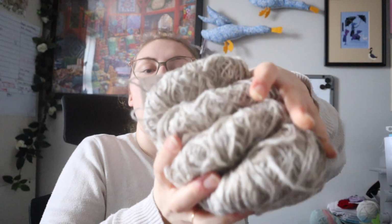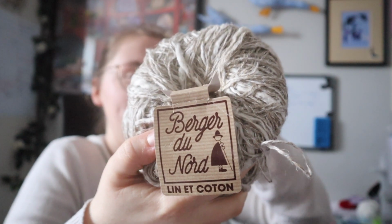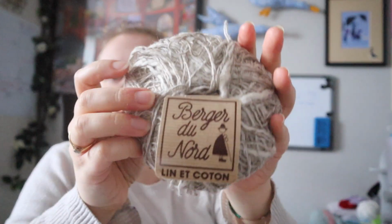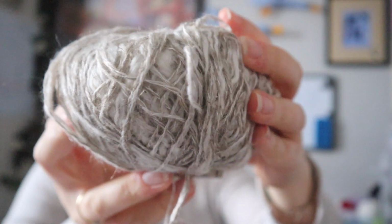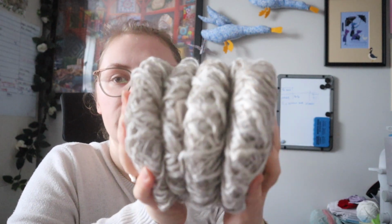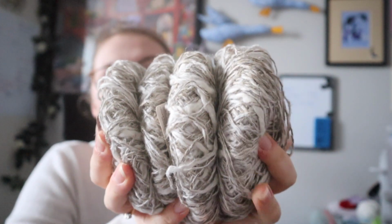The next one was a pack of 5 Berger du Nord, which I've been told means Shepherd of the North. These are quite interesting. It's linen and cotton, and these were all together. They have been a little bit squashed. They're quite a natural colour, white and a browny natural colour, tanned maybe. A pack of 4 there were. These were around €4 or €5 together, maybe €3. I can't remember exactly. I thought I'd written down the price, but clearly I haven't. So these were a pack of 4.